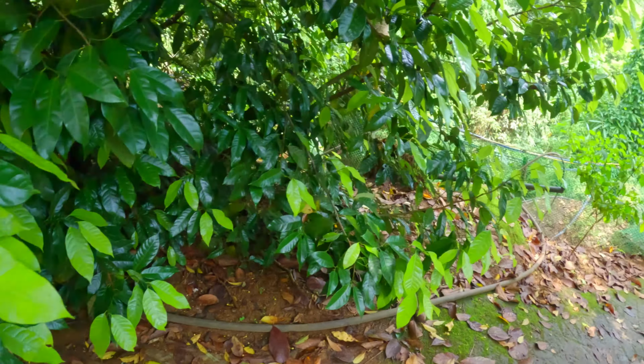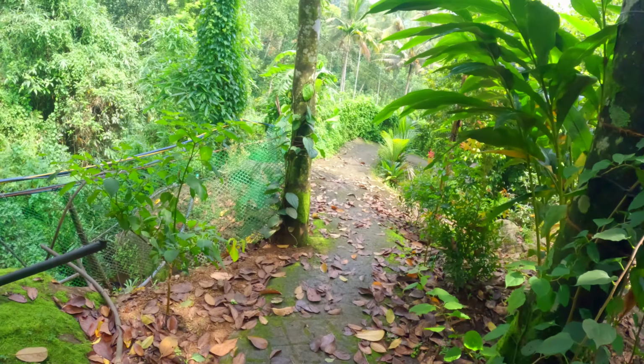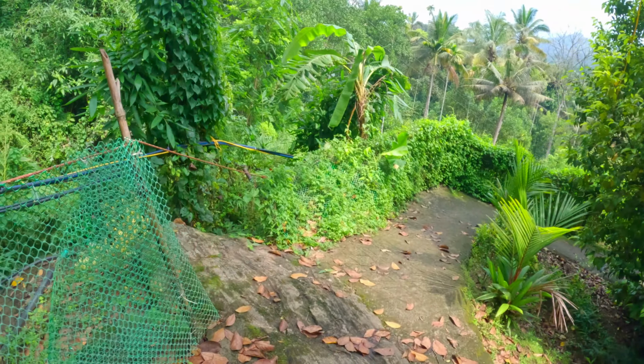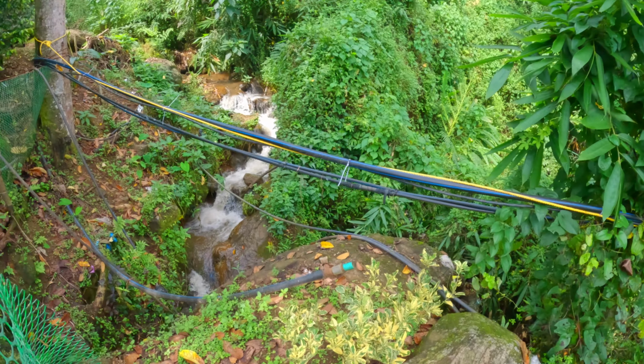Just a bit of tidiness is to be maintained for the deluxe rooms. So we stayed in both deluxe as well as standard rooms. I'm going to show you the deluxe rooms.